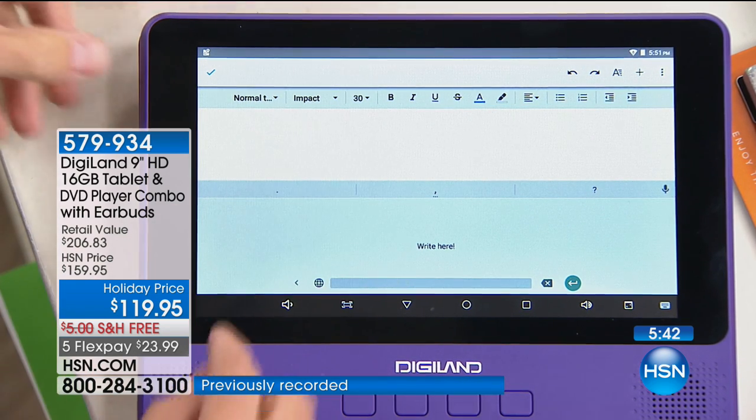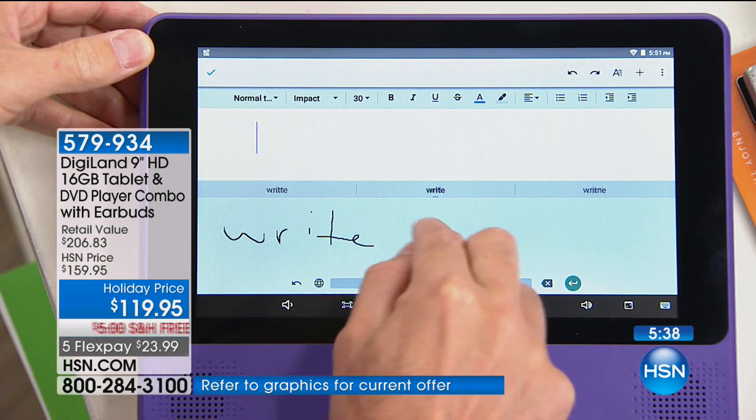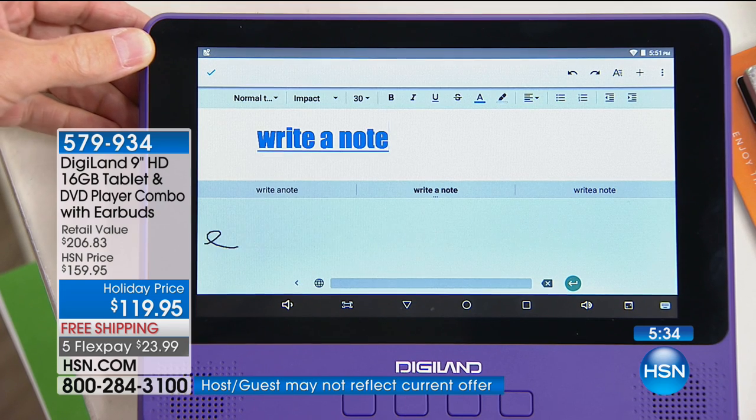It has Android Nougat built in. So one of the cool things is you can write on the screen. Even though I have terrible handwriting, you can write a note. As you see here, I need to think of something else to write one day. But look, write a note.